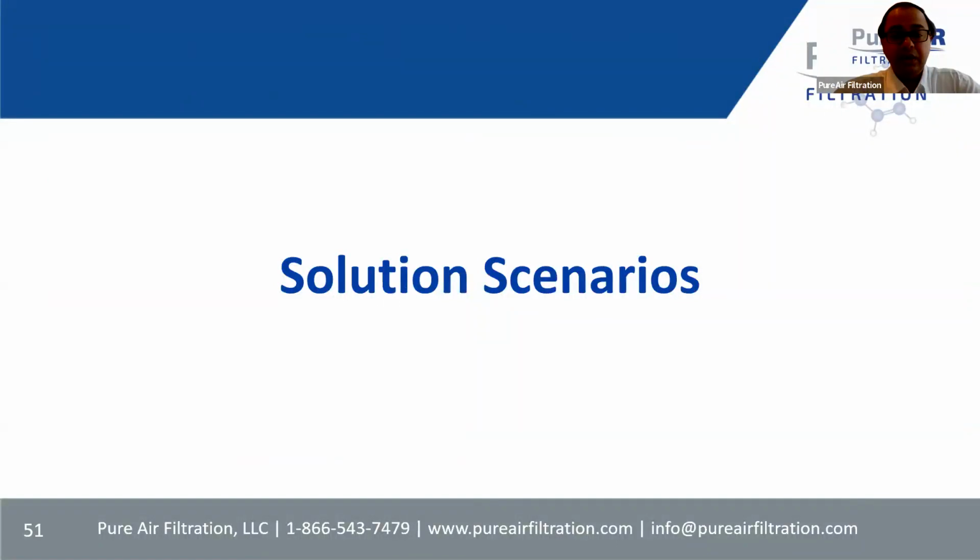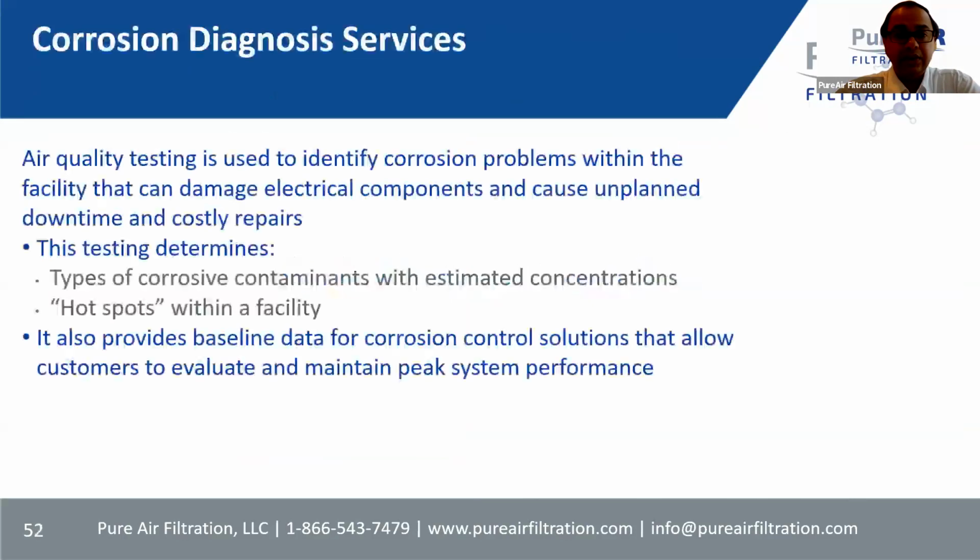All right, so let us discuss our solution scenarios. Corrosion diagnostic services: we do our studies at site. We can take a sample of the corrosion coupon, and air quality testing is required to identify the corrosion problems within the facility that can damage the electronic components. We can determine the type of corrosivity and the gases, and as I told you earlier, we can supply you all the equipment. We can design the media based on your corrosive gases.